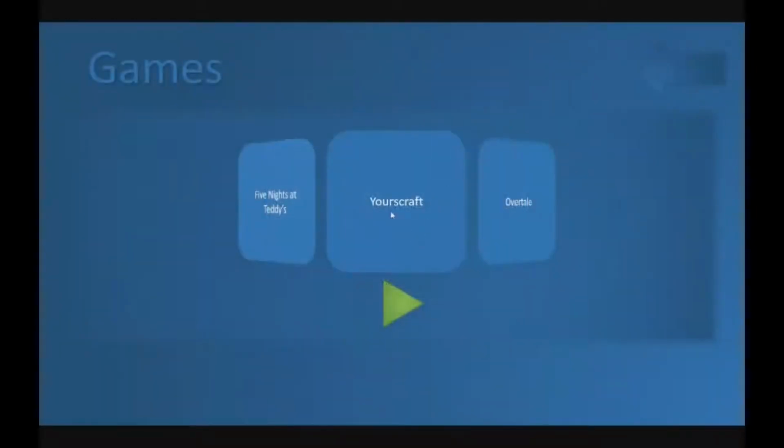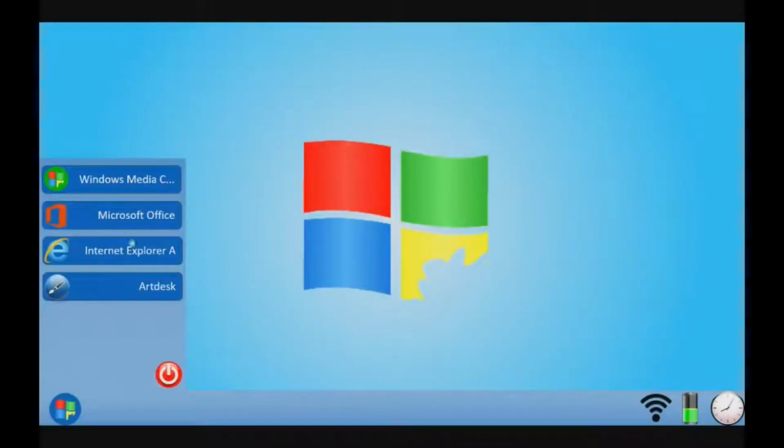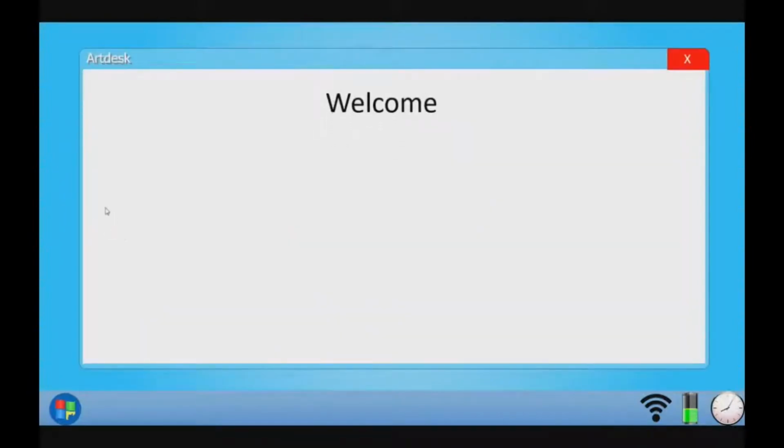I think we developed enough. I think we fixed enough of this app. I think we fixed enough of yours Craft. So now let's close out of that. And now the other app we fixed is Art Desk.